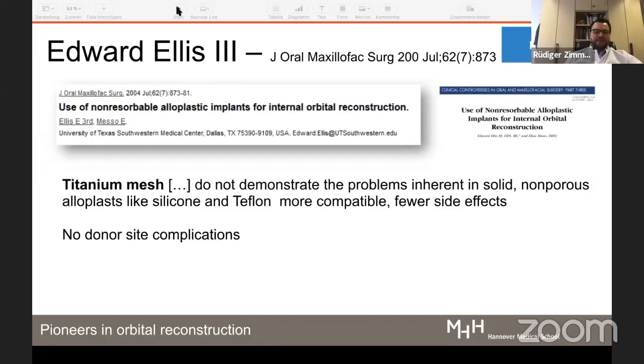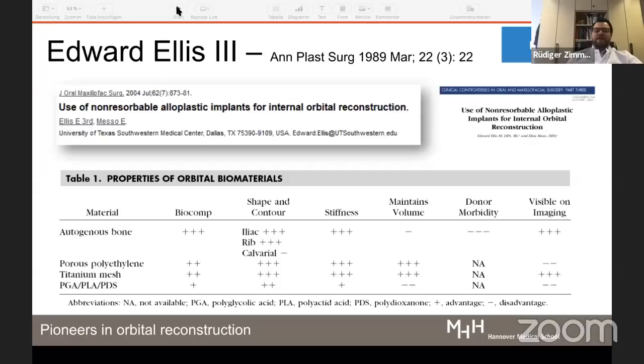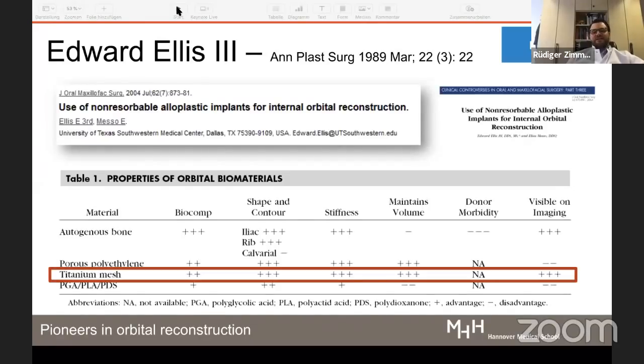And this is Ed Ellis, I think everybody knows him, and he did a good study and compared all the different options we have for orbital reconstruction. And he found out almost 20 years ago that titanium mesh is more or less his first choice for internal orbital reconstruction, because compared to all these other ones, you can see that you have some problems with shaping and contouring, problems with stiffness, volumes that don't maintain their volume, and you also have donor site morbidity. And the titanium mesh so far, and now the 3D printed titanium implants, are from what we know the most adequate implants: without donor site morbidity, without resorption, with a good stiffness and a high biological adequacy.